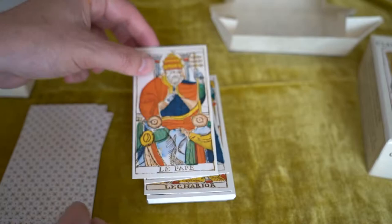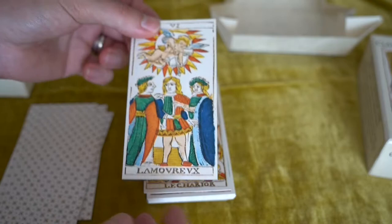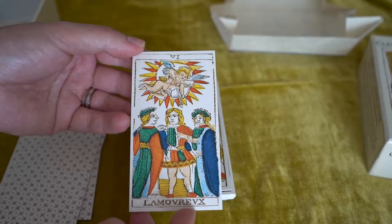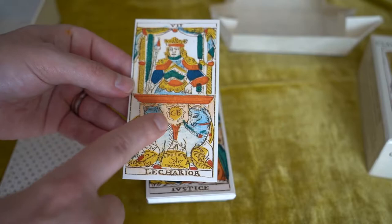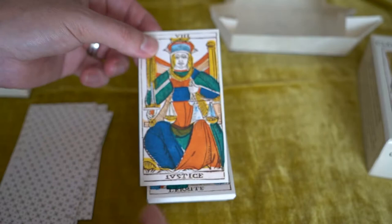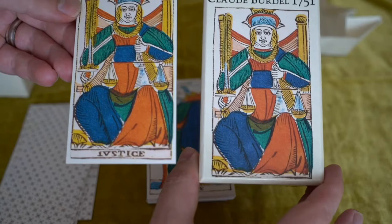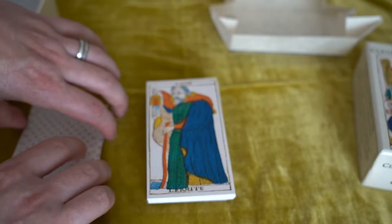The Pope. Here we have the gloves, three crosses. We have Cupid that is not blindfolded. Lovers. CB, Claude Burdel, put his initials there. Epaulettes are faces. Justice. Very symmetrical card for the most part. This is what's on the cover. Very color blocky, this set. You see here it's bleeding into the name.